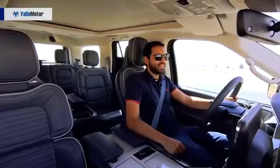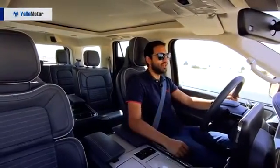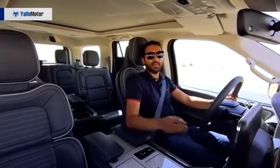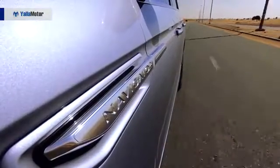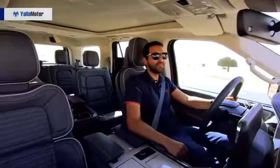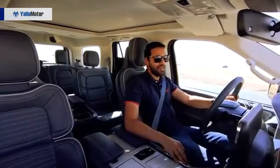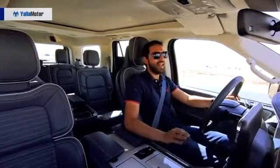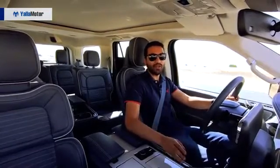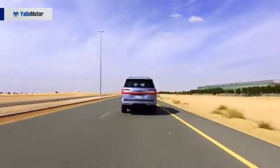Judging by the Navigator's size, you're probably expecting a massive V8 under the hood, when in fact it's the same 3.5-litre turbocharged V6 from the Ford Raptor. So don't believe those who say it's not powerful enough, because with 450 horsepower and 690 Newton meters of torque, there's more than enough power whenever you need it.